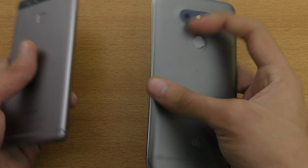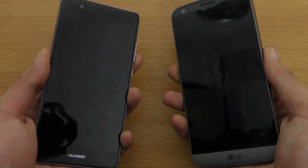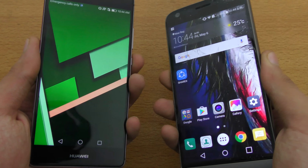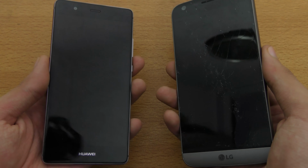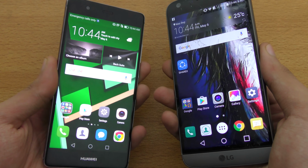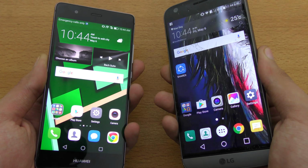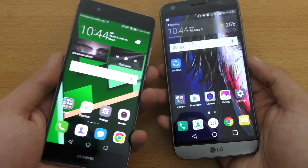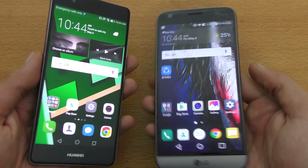So we do have the fingerprint sensors on the back of both phones. I'm going to be doing this at the same time. Here we go. Okay, let's do it one more time. Seems like the LG G5 is faster because there's no animation when it unlocks. So let's do it one more time. Yeah, definitely the G5 is faster because when you unlock the P9, it shows you a little animation, while the G5 is pretty straightforward, it just goes to the home screen. So yeah, a little bit faster fingerprint sensor on the LG G5.